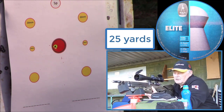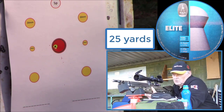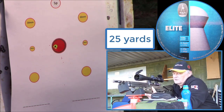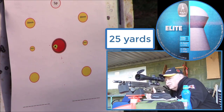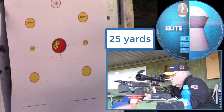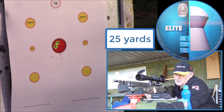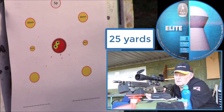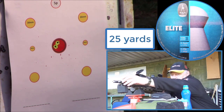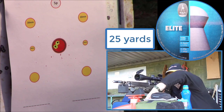I love this single shot loader. I think Rob's probably got this from Rowan Engineering. As soon as you pull the bolt back, the top flies open, ready to load the pellet. Can't see the chronograph. It is working though.